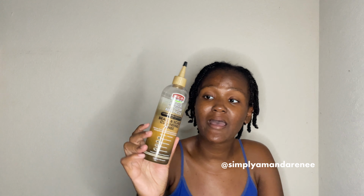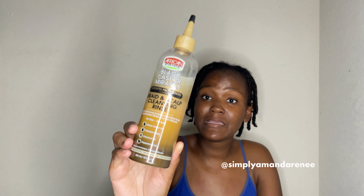So this braid and scalp cleansing rinse was very good for cleaning my scalp. I really loved how my hair felt from the peppermint oil in it. It definitely felt refreshed afterwards, and I love that it had a nozzle as well, and that it went onto my hair very easily, so I can definitely appreciate that. I also find that African Pride is on the affordable side of products, so I would definitely recommend this braid and scalp cleansing rinse to anybody, and I would definitely repurchase this. So this is definitely a repurchase for me.